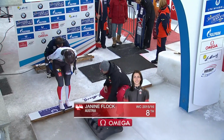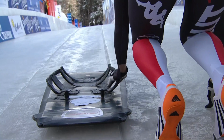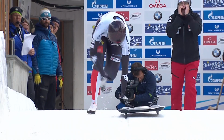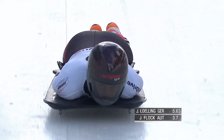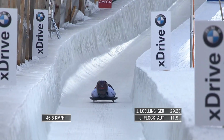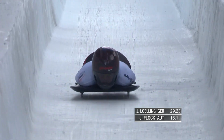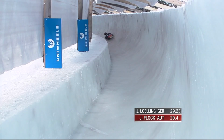Our reigning World Cup champion, Janine Flock from Austria, 26-year-old. Won here last year. Said it was Lizzie Arnold. It was not. It was Janine Flock who won her first World Cup race in St Moritz and over-rotates, almost didn't get on the sled. How she managed not to pop that out of the grooves, I can't imagine. Yeah, that was a messy load onto the sled, but regaining her composure, and you really have to forget about something like that straight away, and just concentrate on what's happening next. European silver medalist last year, European champion the season before.